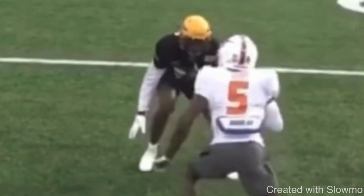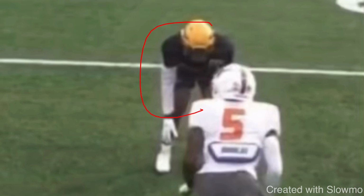So now, this fade route right here, same scenario, right? We got inside leverage. You got about 2 to 3 yards off in this catch technique. So what this wide receiver does is he attacks his leverage to the inside, but he does a great job of getting skinny. Now, could he have attacked the leverage a little bit more? I think so, and you guys could see for yourselves. So let's play this full speed.